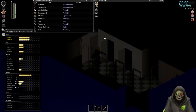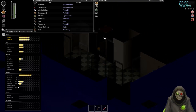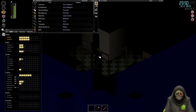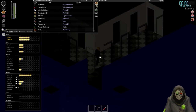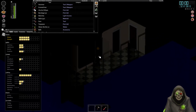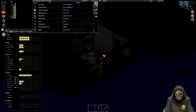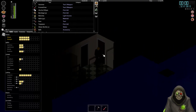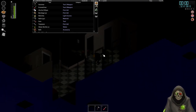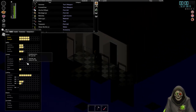Let's clear this section real quick, just to make sure there's no zombies left standing in here. Okay. Looking good. And then that's sealed off still. So, yep, no more zombies on this side. Am I gaining any experience here? No, that's good.